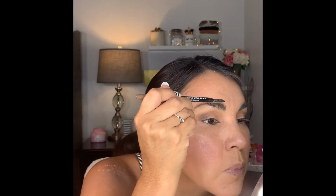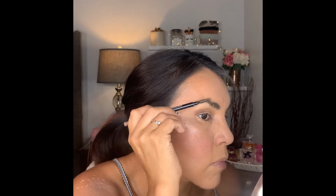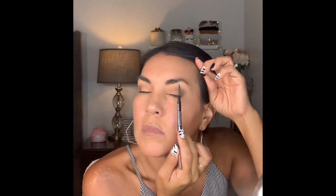So here I brush through the brows with the brow wax, and then I use my spoolie at the end of the Avery's brow pencil to melt it all together. On the side, I have to press and hold that spoolie to keep the brow in place. Now that the brow is in place and beginning to cooperate, it is time for me to move on to eyeliner.